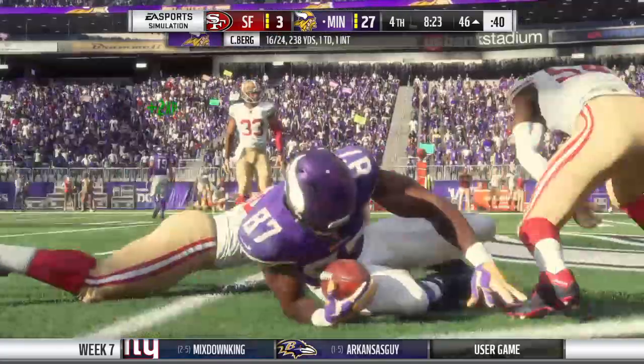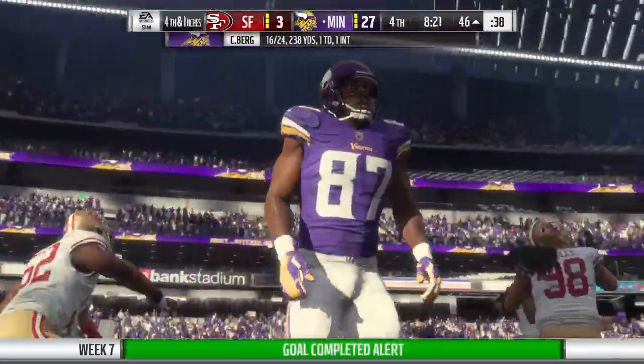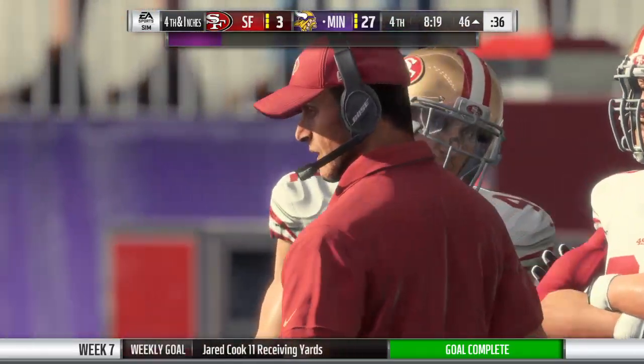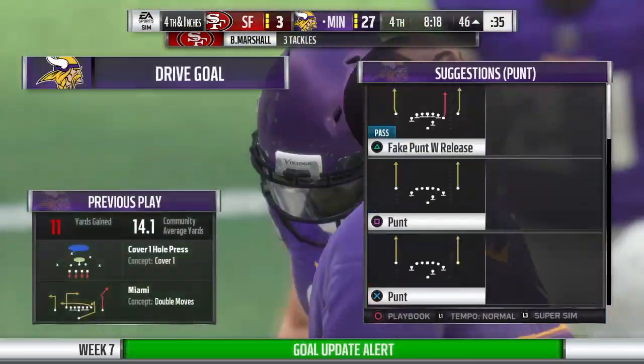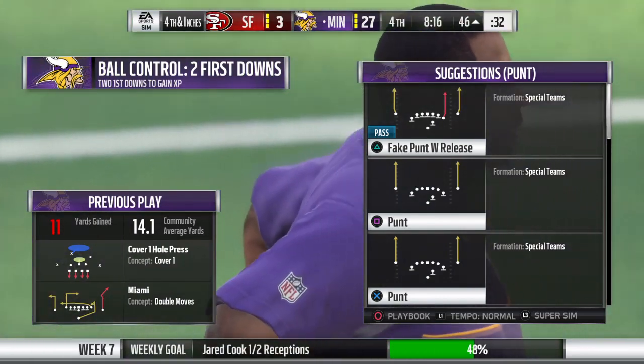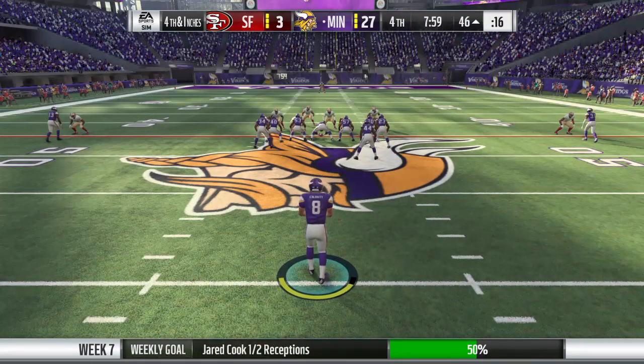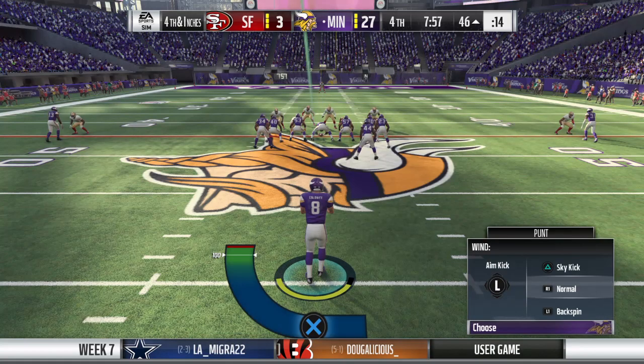And it's hauled in by Jared Cook. And he'll take it down shy of the 45 at the 46. They'll get 11, but still a little short. Fourth down. Here's Dustin Colquitt now as he'll punt it away for the second time.